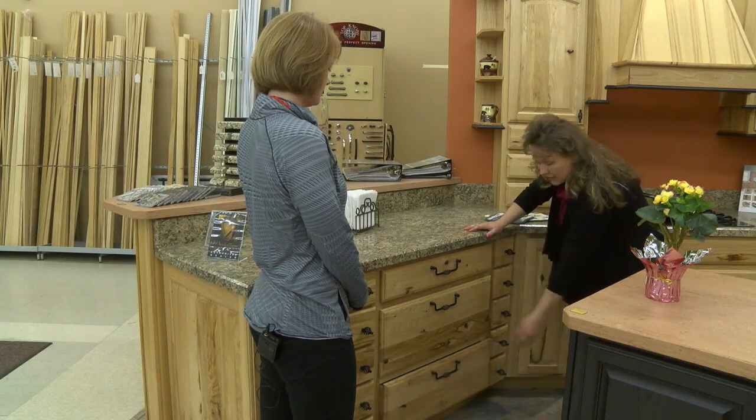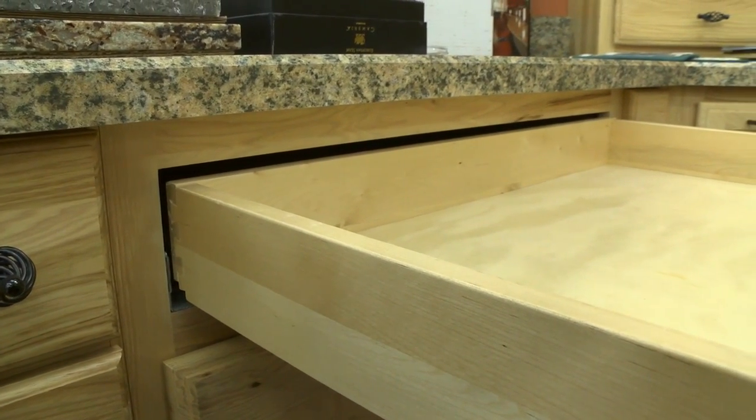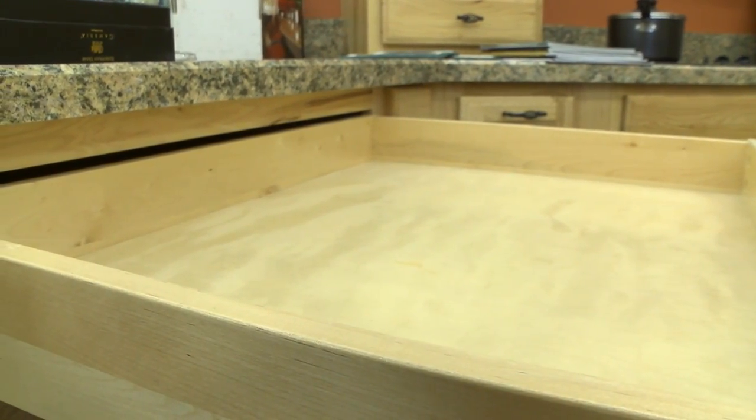That makes sense. Everything has the soft close to it, of course, and the full extension also. And when I say full extension, I mean they actually pull all the way out, not 3/4, which is huge because otherwise you're back here trying to figure out what you've got back there. No, that is really nice.